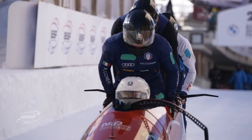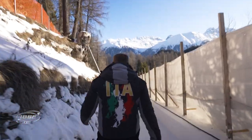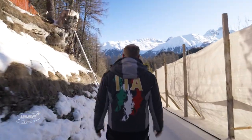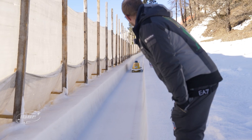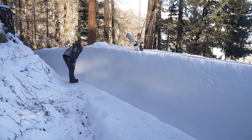So training has started. Now we're gonna go down to the track to see the details in sliding directly, very close and very precise to give the pilot some feedback. Start, 6.51 in the Horseshoe, top speed 145.54.